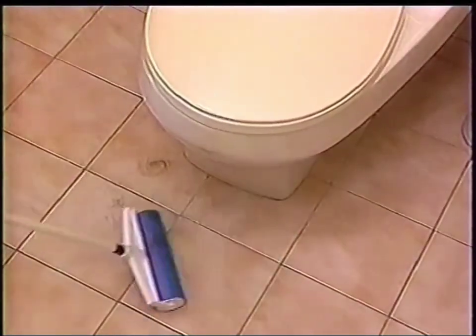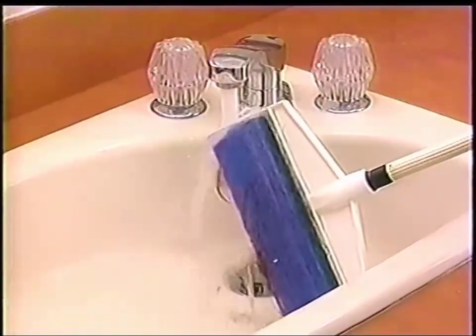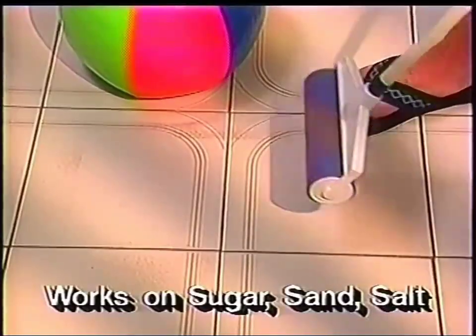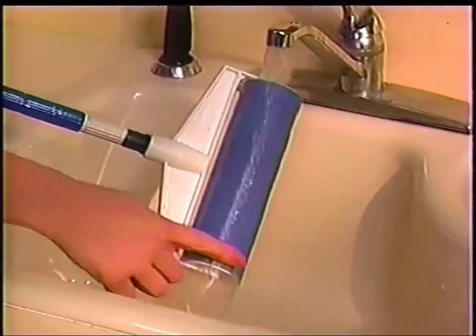Hate to clean those hard-to-reach places? Just Stick It, then rinse clean in water and wash the mess away. Beach sand is hard to clean. Stick It attracts the tiny particles and rinses away in seconds.